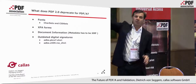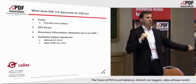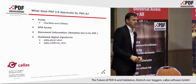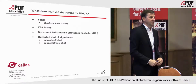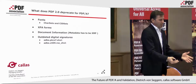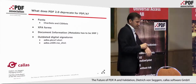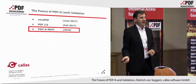The document information: up until now you can have in PDF two kinds of metadata on document level, the XMP metadata and the document information. The document information basically is what you see when you just open document properties, and if you click on additional metadata, you enter into the XMP area. With PDF 2.0, the first dialog will go away. The only mention of the document information in PDF 2.0 is that it is deprecated. And then there are a few outdated digital signature types that are not supported anymore. Any questions on PDF 2.0 when it comes to PDF/A?